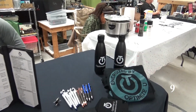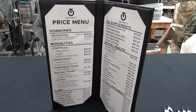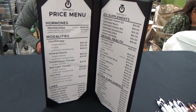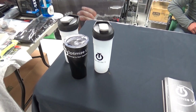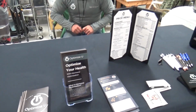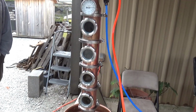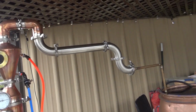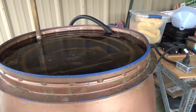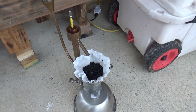Cool. And this booth is Optimized, and he does hormones and weight loss therapy and looks like sexual health and stuff and red light. Oh yeah, we know about the red light from JP Sears, huh? Because he's always talking about that on his things. This is neat. I didn't know that's what that was. Yeah, cool. I do not know the ins and outs of this, but look at that. It's dripping down, I think.